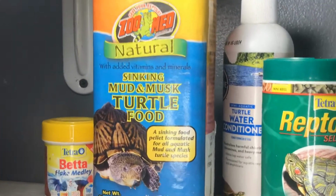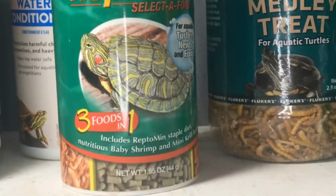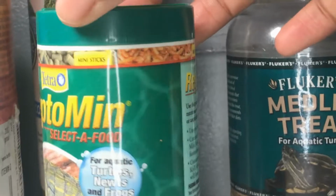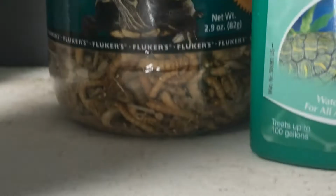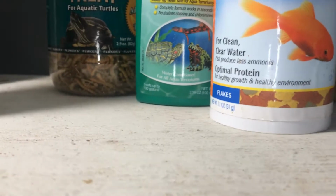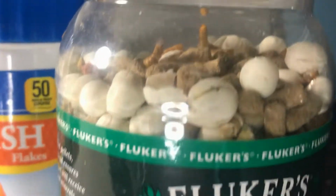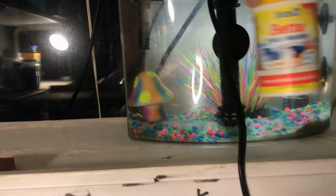Next on the list, we have food. Every single turtle needs food. These are some of the foods that I use to feed my turtles. These foods come with calcium and everything that a turtle will need to survive. This is what I use to feed my fish. It's definitely one of their favorites. And this one is for my glowfish.